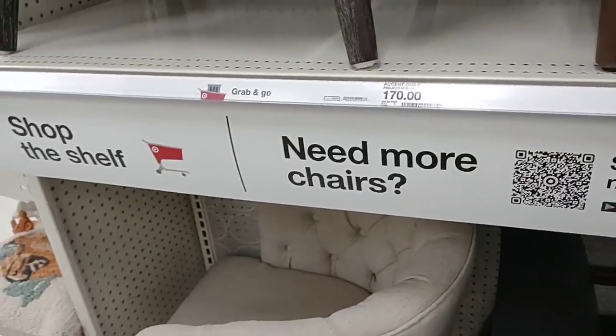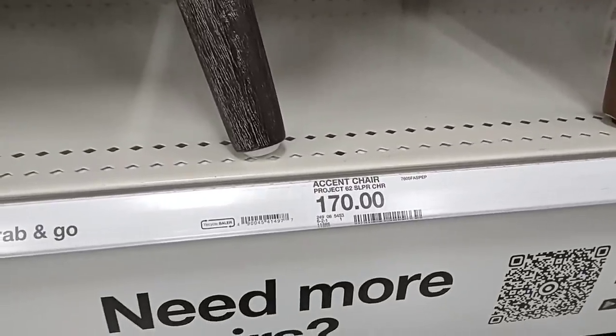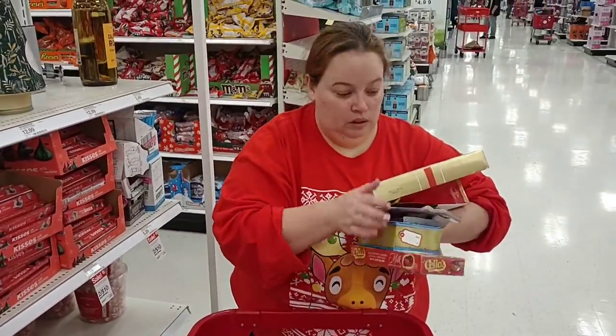Something that kind of caught my eye here. $170 for this little tiny chair. $170. Also, this one's $170. At least this one's soft. I have caught back up with the bus.